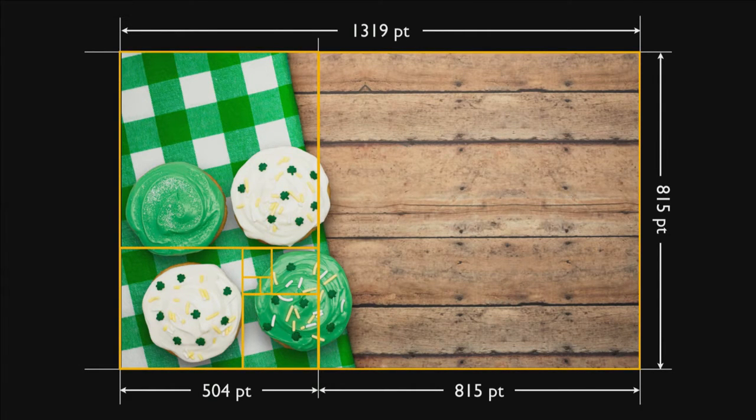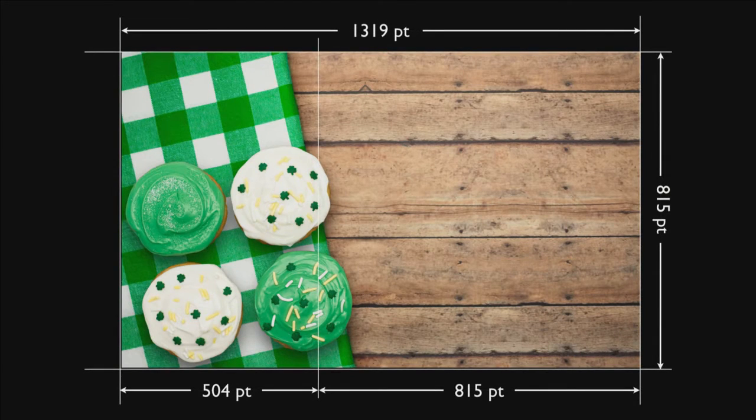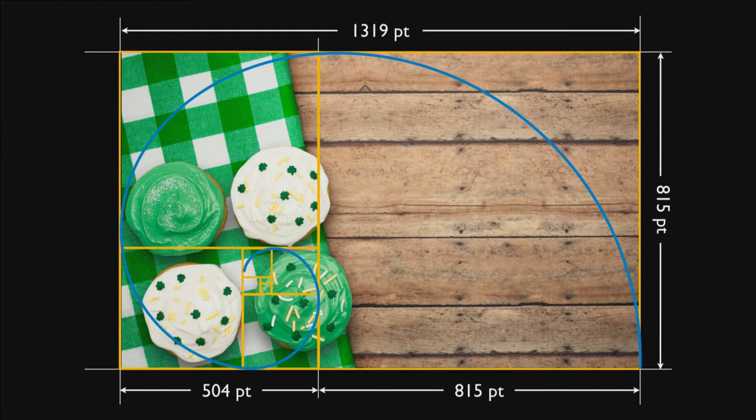And if you draw a line through the corners of all of those rectangles, you'll see that it forms a Fibonacci spiral, right? The same spiral we saw with the ferns. We'll look at it again just because it's cool to watch that line draw itself.